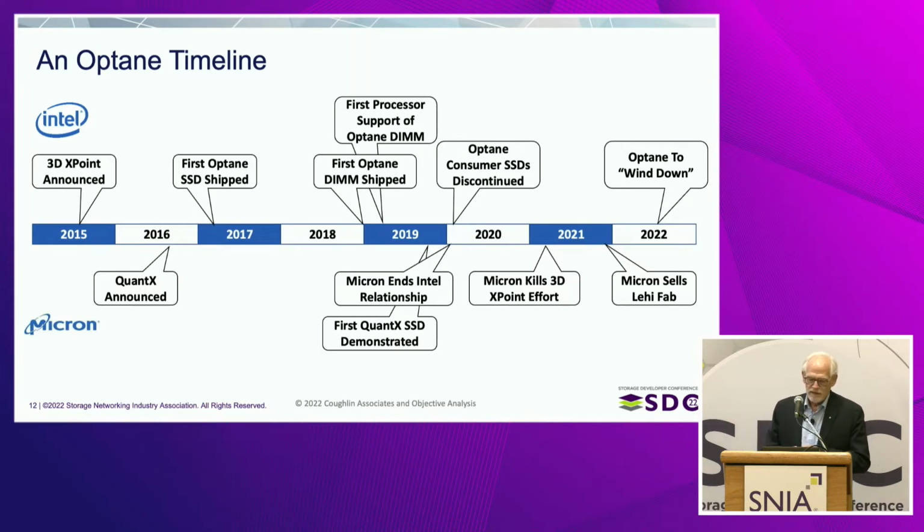In 2020, Intel discontinued their consumer Optane SSDs.